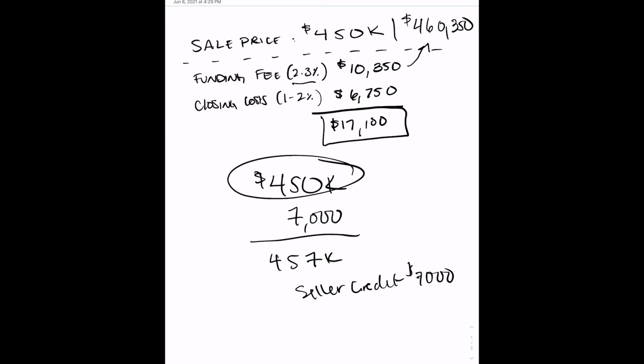So now we're just getting creative so that we can get this $7,000 and put it towards that closing cost and leveraging financing and extrapolating over a 30-year payment, which really allows you to purchase it with no money down and essentially no closing costs, no funding fees. So that's why it's called the VA no-no loan. No down payment, no closing costs. Now, not all sellers will agree to this, but it is something that you can definitely explore and an option that you could possibly do to buy a house with literally no money.